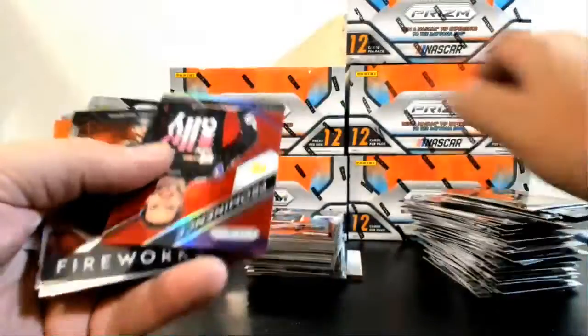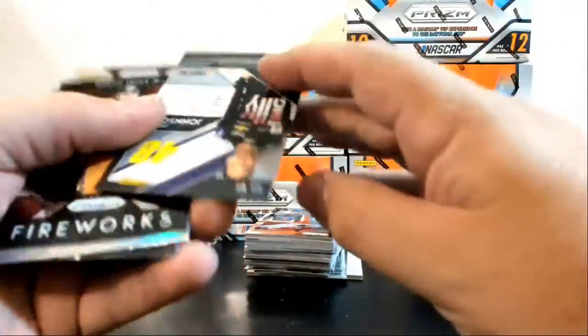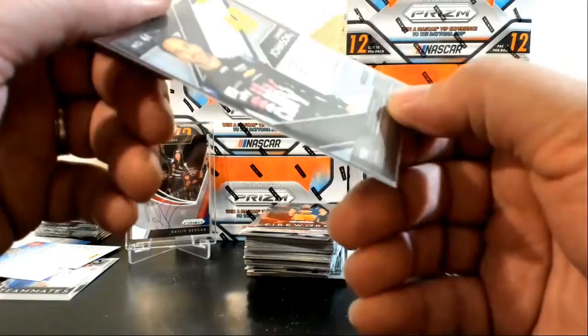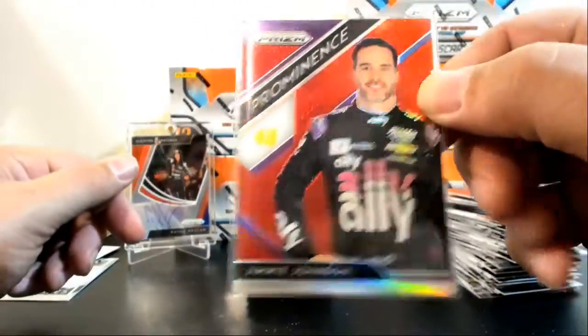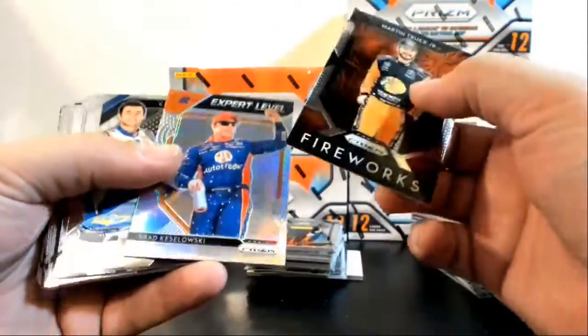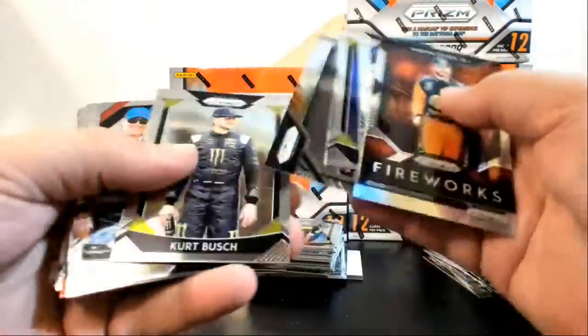Harvick, Jimmy red prominence. 31 of 50 for Jimmy. Keselowski refractor. Man, that's awesome. That's your daughter will be here. Lovely points. Casey Kane refractor.